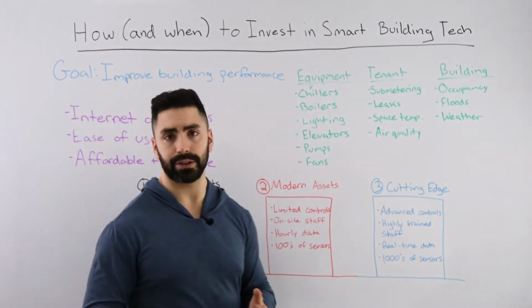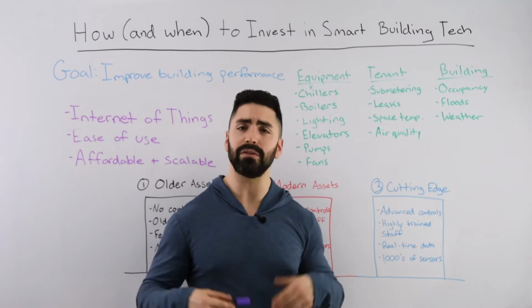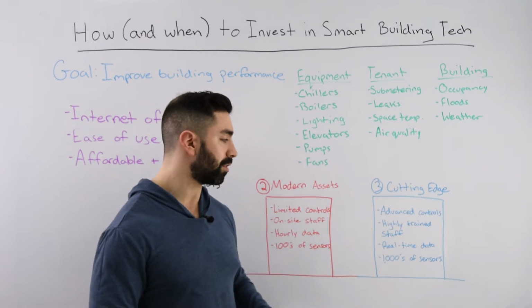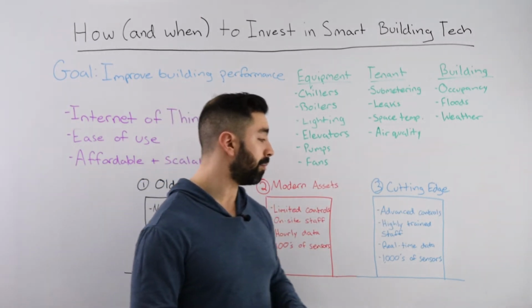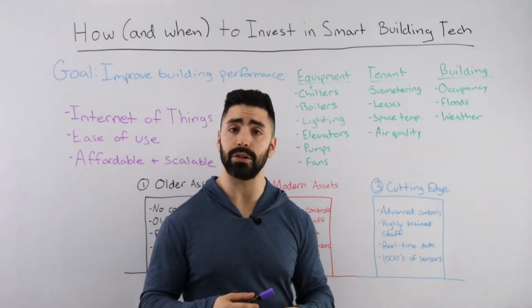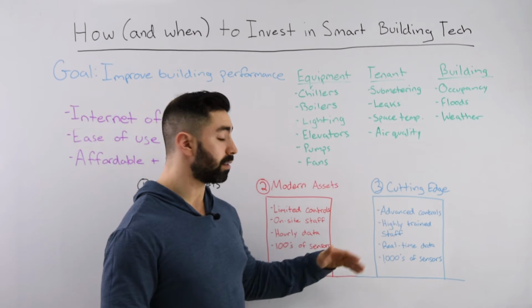Then you've got your cutting-edge buildings. These are not really run-of-the-mill; they're your Hudson Yards of the world, your World Trade Centers of the world. They're assets that have been developed in the last few years, have advanced control systems with thousands of sensors, a variety of real-time data streams coming out of these sensors, and highly trained staff to look at this data, constantly tweak and optimize your building systems, and be very responsive to your tenants' needs. That being said, there are always ways that you can improve.